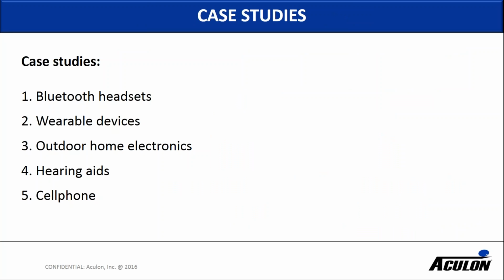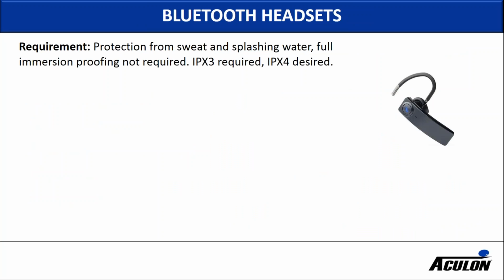So now we'll get into some case studies on some of the successful programs we've had with the NanoProof line of products. We had a customer approach us wanting to treat a Bluetooth headset. They were looking for protection from sweat and splashing water. They didn't need full immersion proofing. They were looking for a minimum of IPX3 with IPX4 desired.